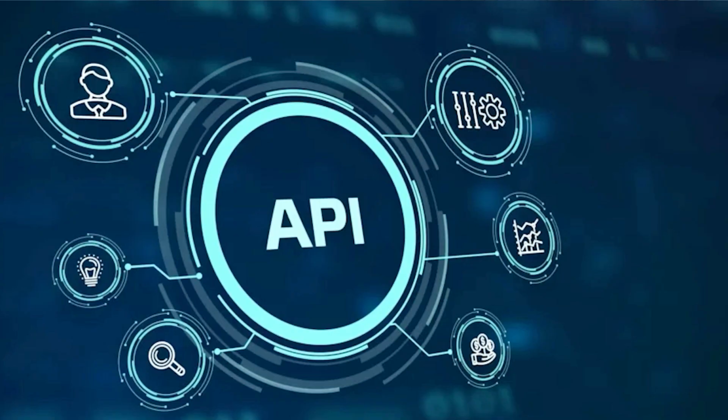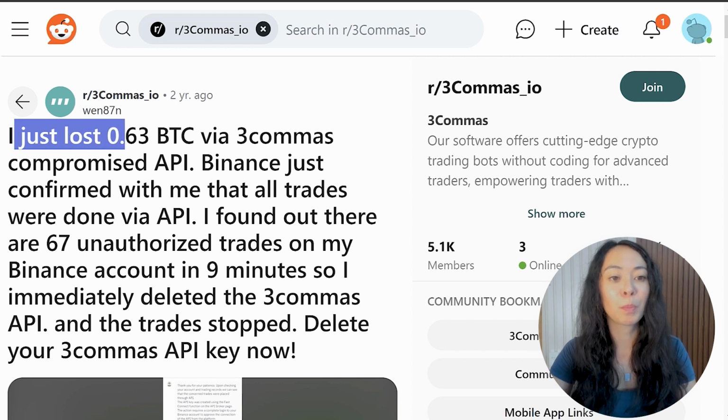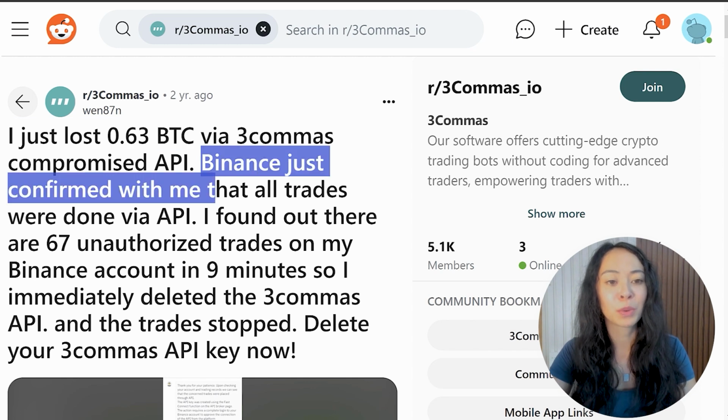Another thing is that API connections can be compromised. You can see here one Reddit user stated, I just lost 0.63 bitcoins via 3Commas compromised API. Binance just confirmed with me that all trades were done via API. I found out that there are 76 unauthorized trades on my Binance account in 9 minutes. So I immediately deleted the 3Commas API. All the trades stopped. This one is from 2 years ago.